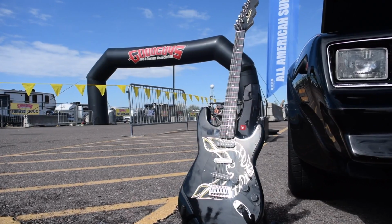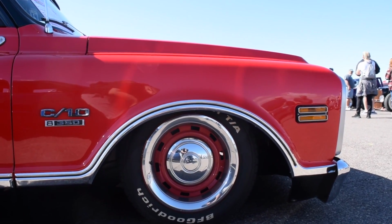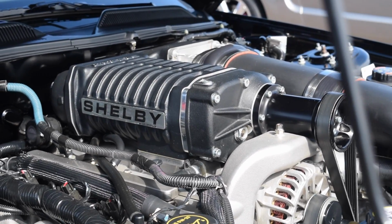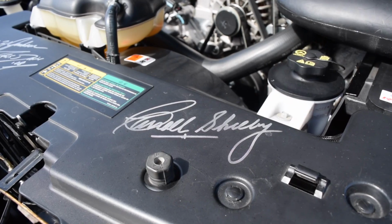Today we are at the Good Guys Rod & Custom Show up in Phoenix, Arizona. We got a lot of cool stuff going on today: the autocross, the car show, and hopefully some good food. From the looks of it, you'll see a Shelby GT here, but not just any GT. If you look right here, this is what makes it special.